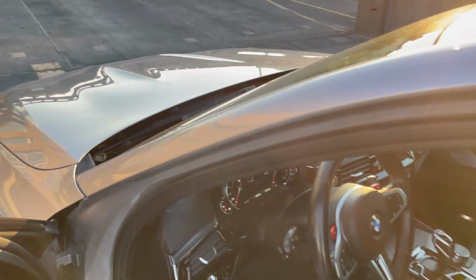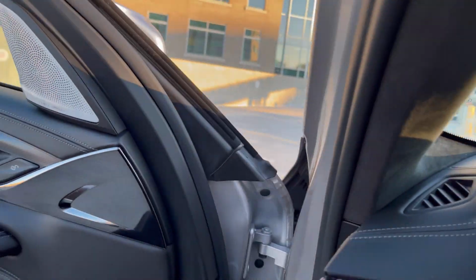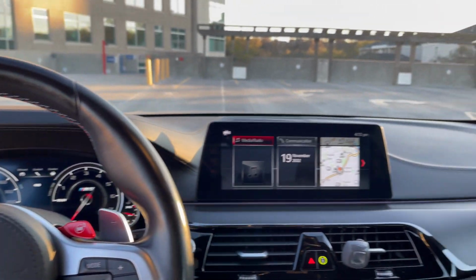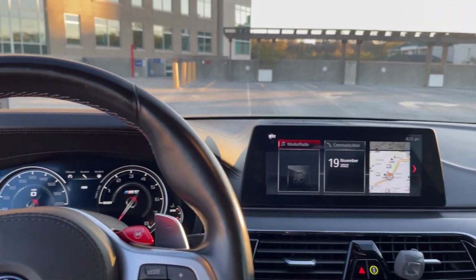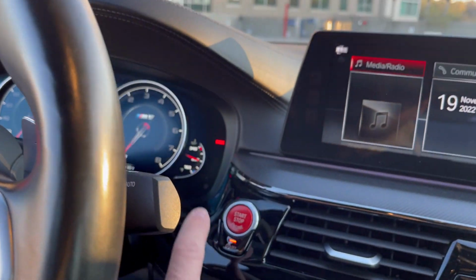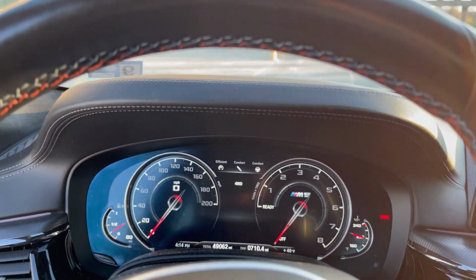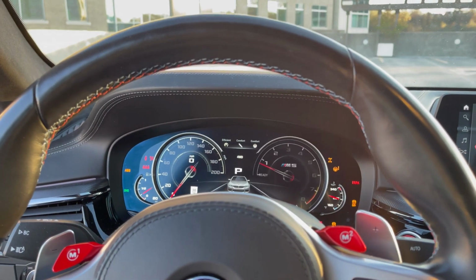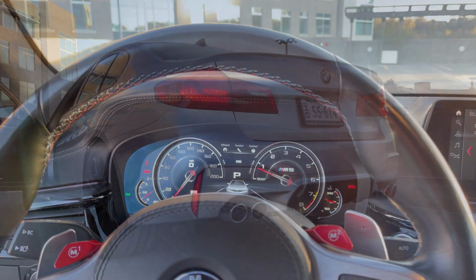Let's go ahead and take a step in to the driver's seat of the F90 M5. Take a quick look around. I'll give a better tour in a second, but we're all waiting for it. I'll go ahead and start it up. Put your foot on the brake, hit the start button. Oh man, this thing is just incredible.